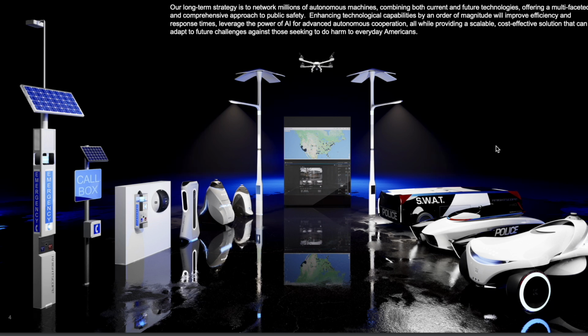So you can imagine, just like other mesh networks, as you get more and more of these autonomous AI-driven bots or security bots in one location, you can start to interconnect them and use the data and information between these various different units. That's going to enhance technological capabilities by an order of magnitude, which will improve efficiency and response times, leveraging the power of AI for their advanced autonomous cooperation, while providing a scalable, cost-effective solution that can adapt to future challenges against those seeking to do harm to everyday Americans.